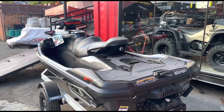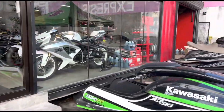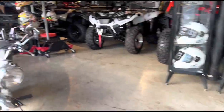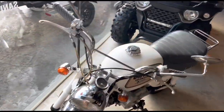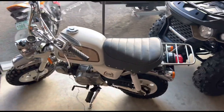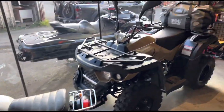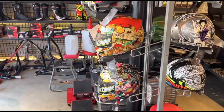That's nice too. So we're coming here, GSX. This is like, I had one of these in the old days, a little Z50 Honda. Wow, they're worth a fortune now in Australia, I know that. And look at the nice helmets.